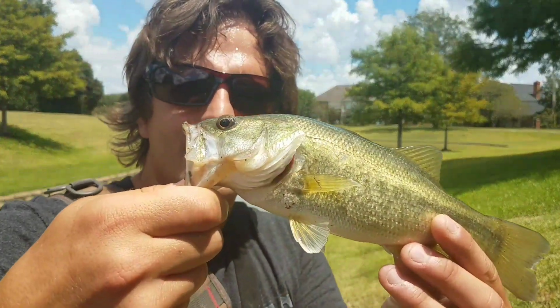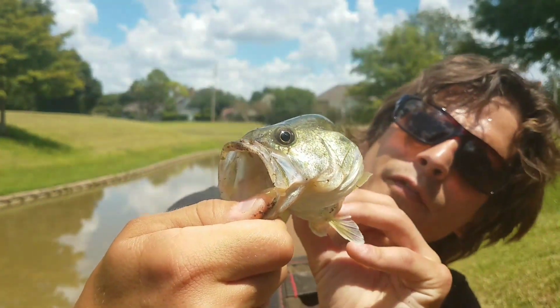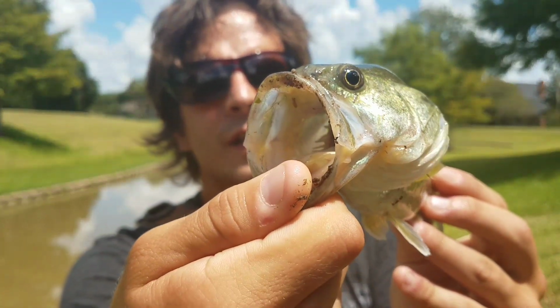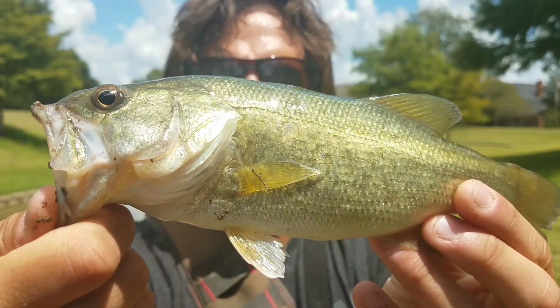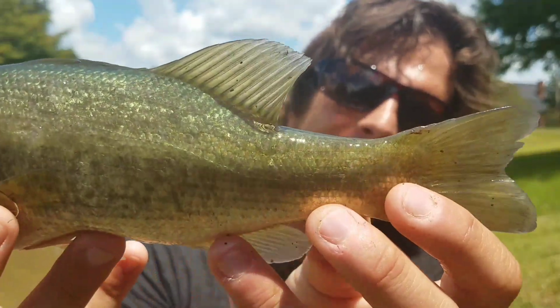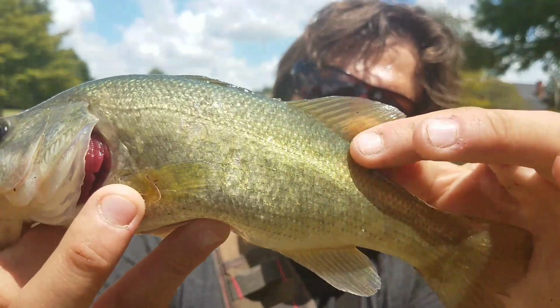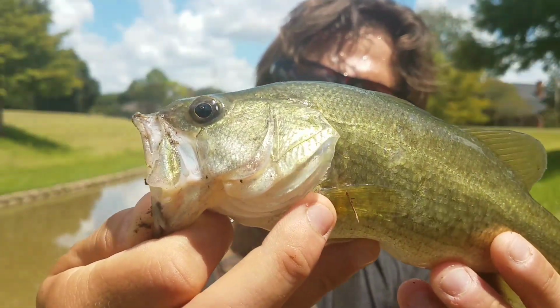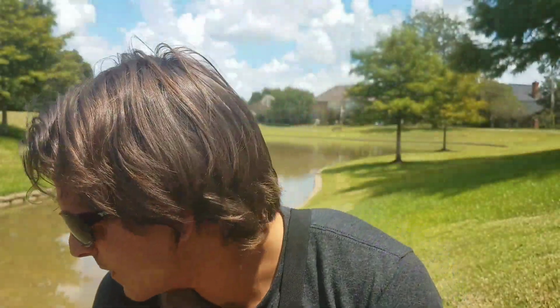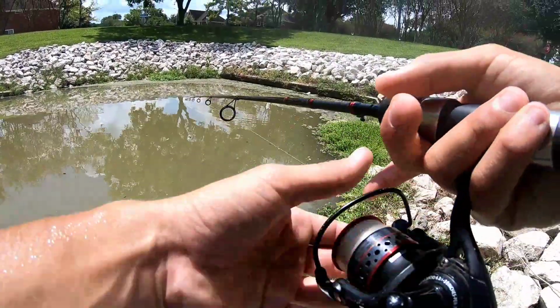It is really hot outside today, but we found this guy. Absolutely beautiful fish. I just love the colors on these guys. That's my favorite thing about them. I mean, catching them, their fight isn't spectacular, especially when they're this small, but they are very, very pretty fish. Just toss them back. We'll keep going. Nothing on that cast.